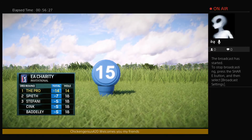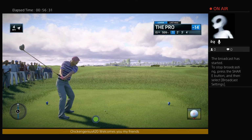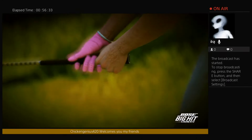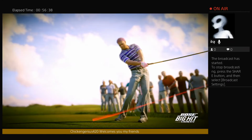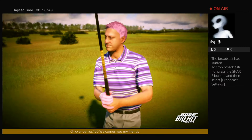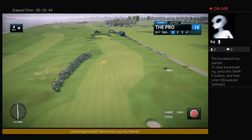Now at the 15th at Royal Troon Golf Club, 483-yard par 4. This, Frank, is one of the hardest holes on the course. Certainly a stout par 4 at that distance. If you're playing in the degrees, then 260 yards is certainly going to be a big tee shot. But 260 yards takes all the bunkers out of play.